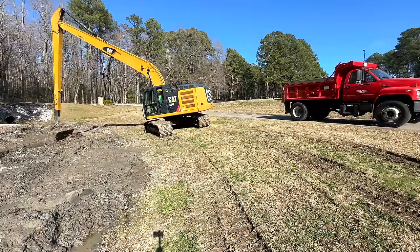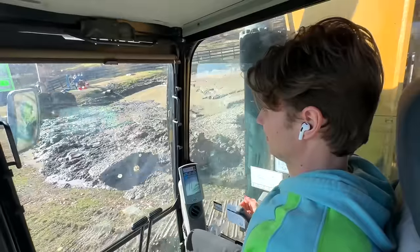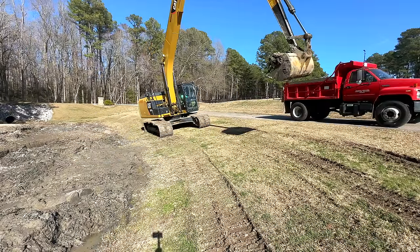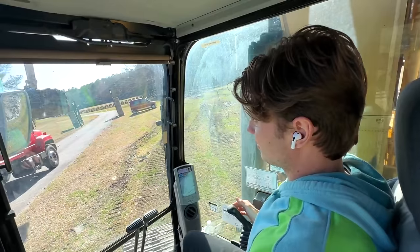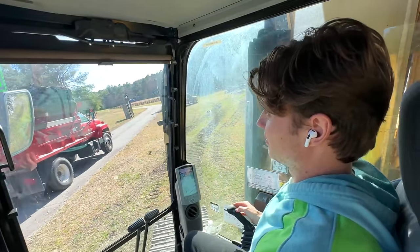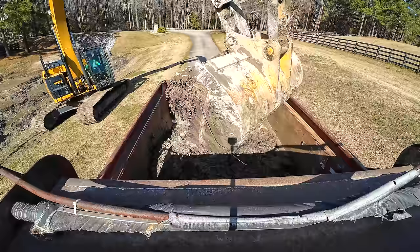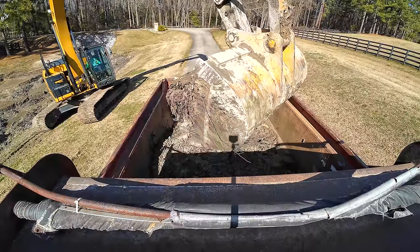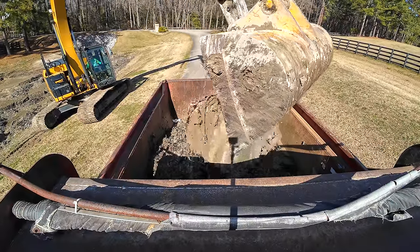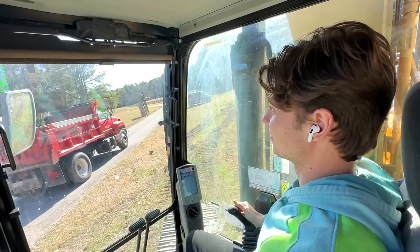Let's do another one. Okay, heaping scoop number two. I am getting better at driving this thing. I'm sure I'm gonna make a mess. And I'm sure I may wreck the dump truck a little bit in the process. Okay, there we go. Let's dump. Let's see this dump truck dance. I wonder if you guys can see that. I hope you can. Oh, that's so cool. That is so cool.